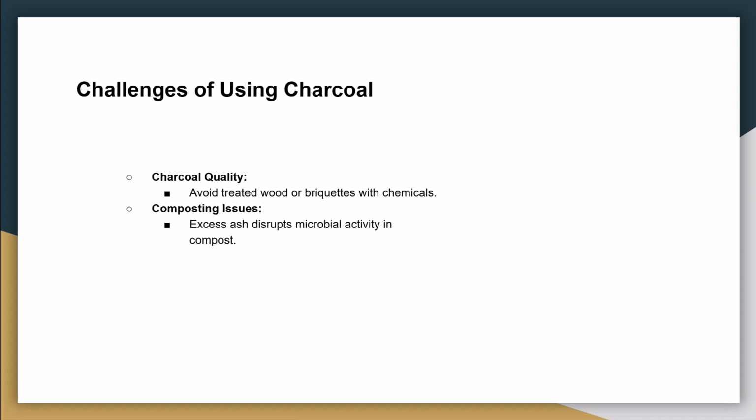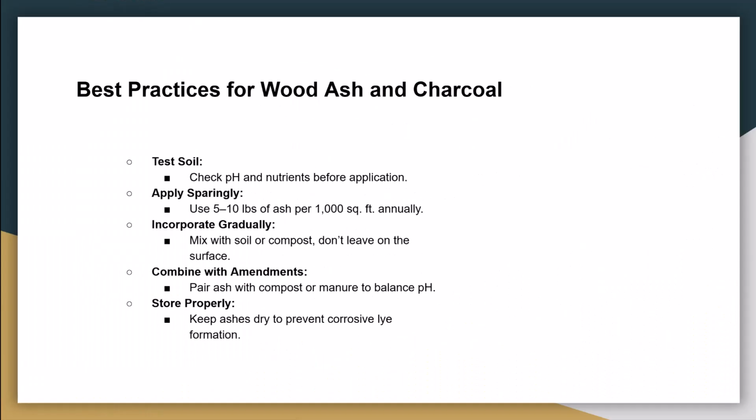If we use too much ash, you're going to interfere with the microbial activity and kill off some of the beneficial and diverse populations of microbes in your soil. Best practices: know your soil pH before you start modifying your additives to the soil. Use 5 to 10 pounds per 1,000 square feet annually, if you're going to directly deposit it. That gives you an idea about how much you could use.